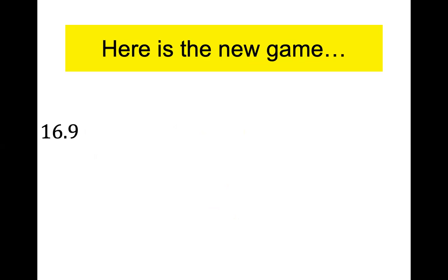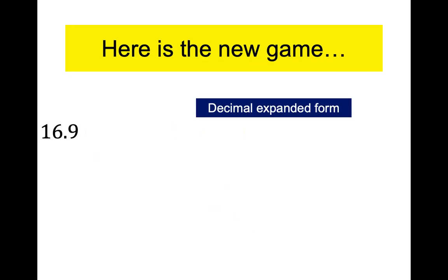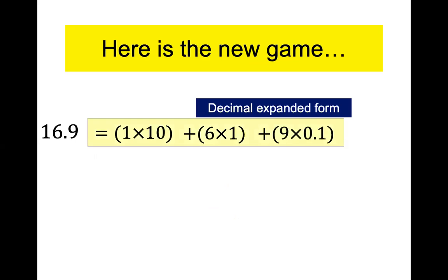16.9. Okay. In decimal expansion, it is, take the first number on the left, 1 times plus 9 times, right out of the bat, you got it right, times, well, what do you have in box number 1? What place is it in? It's in 0.1, right? So 9 times 0.1 would be 0.9. There is your decimal expansion.